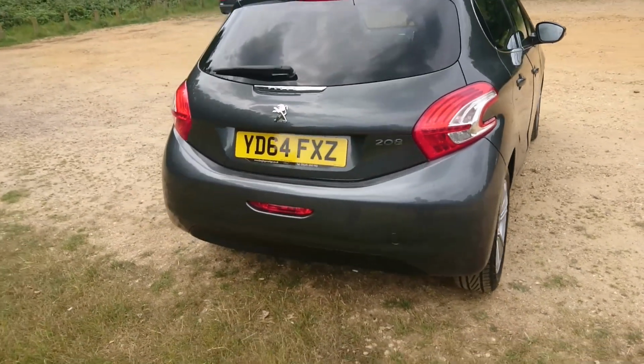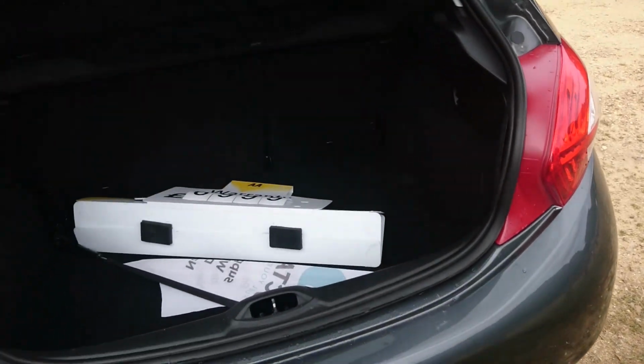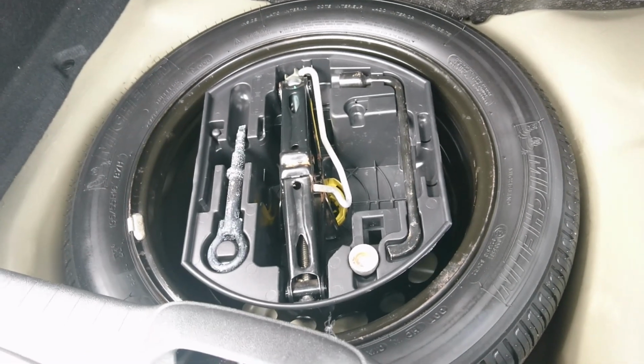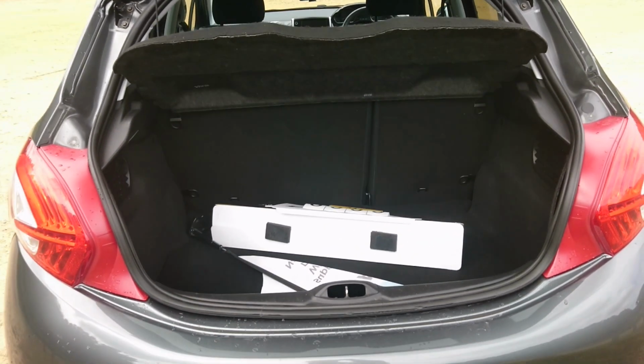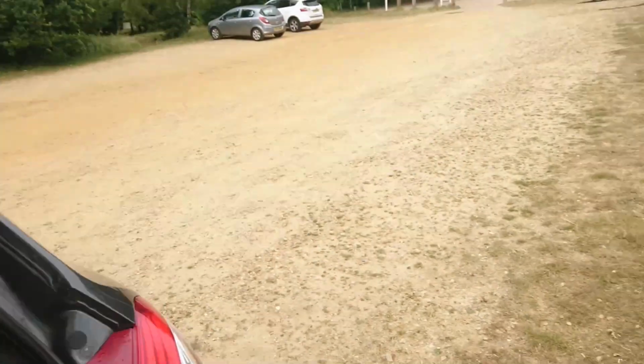Boot on this is similar in size to a Ford Fiesta. It's about 285 litres, I believe. Got the little things from the dealership in the boot. Let's see if we get a spare wheel, which we do. And that actually looks like a full-size one as well, which is amazing. Look at that, jack and tools and everything's in there. This car, by the way, has done less than 35,000 miles, so it's in really, really nice condition.